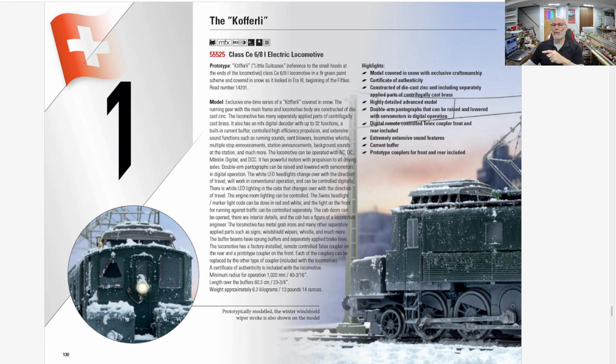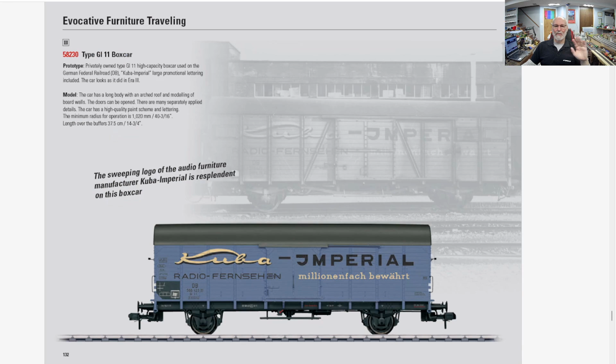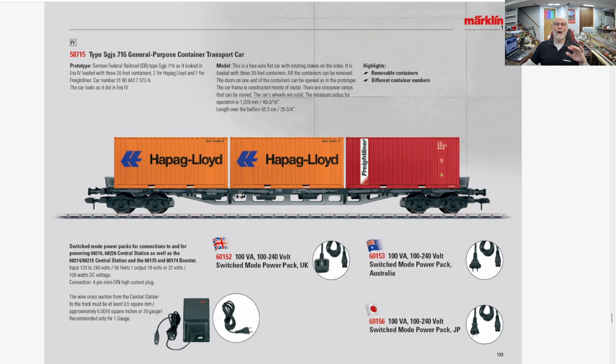And then actually the Kofferly here was introduced in the summer new items. Again, they didn't release it in one scale. I really thought this was beautifully done because they do this in winter weathering, and I thought this was beautiful, but I already talked about it, so we'll skip that. And then a few cars. I'll just go through these, just freight cars. This is all one scale.